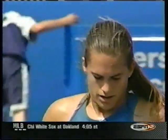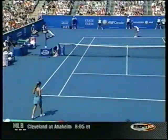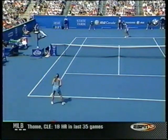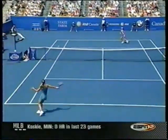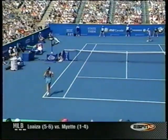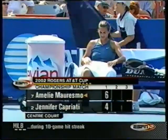A little more forceful with her ground strokes in that point. The backhand sets up this forehand for Amelie Mauresmo. She can really turn it up a notch whenever she wants. Got that extra acceleration on her racket. Took 4 set points, but Amelie Mauresmo gets the first and only break of the first set and takes it 6 games to 4, to the displeasure of Capriati.